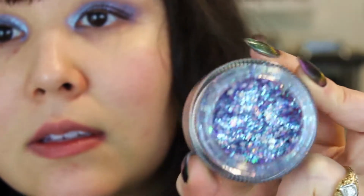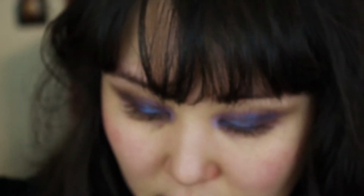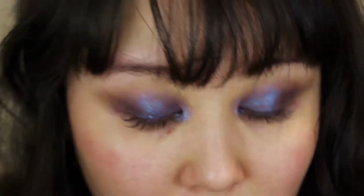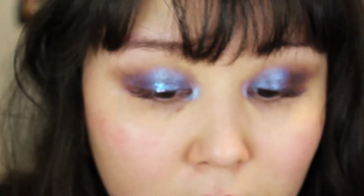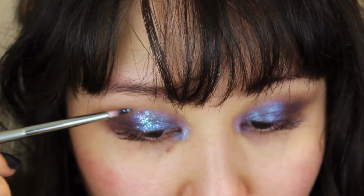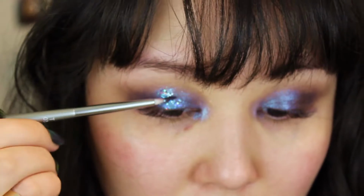It's a combination of colors with some stars and round glitter as well. My favorite brush to use is the ICICLE T03. And with this glitter, I'm going to put that in the center. But I really love this brush with glitter application. Just makes it really easy.